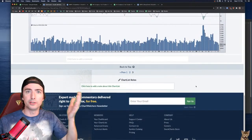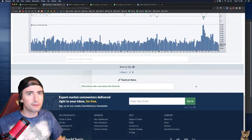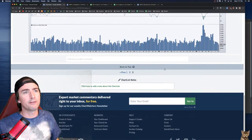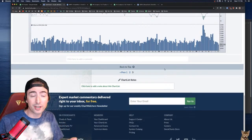All right, there we go. We just did our indices. We kind of got a feel for what the market's doing. What sticks out? S&P 500 is still crushing it, I mean, relative to the rest of the world. And it's bumping up against the resistance right near all-time highs.